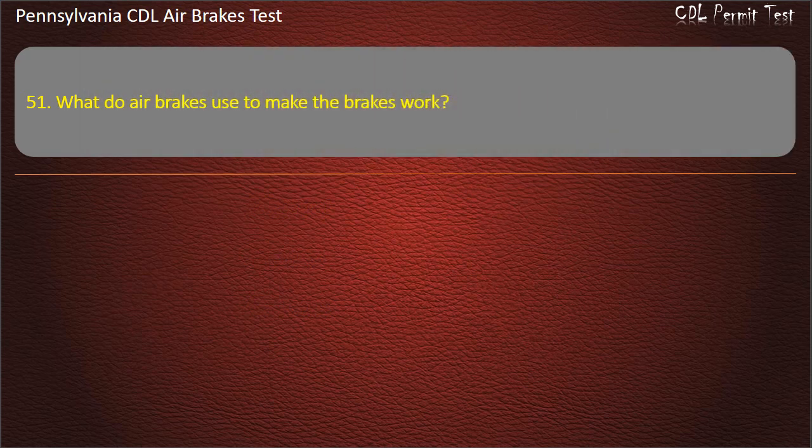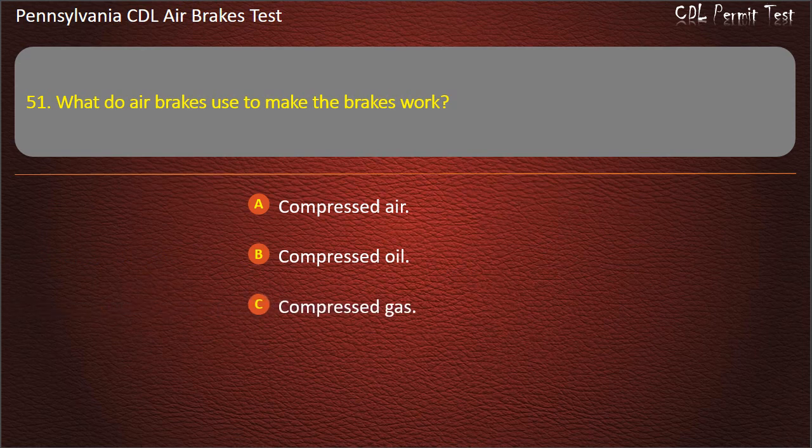Question 51. What do air brakes use to make the brakes work? Compressed air. Compressed oil. Compressed gas. Answer. Compressed air.